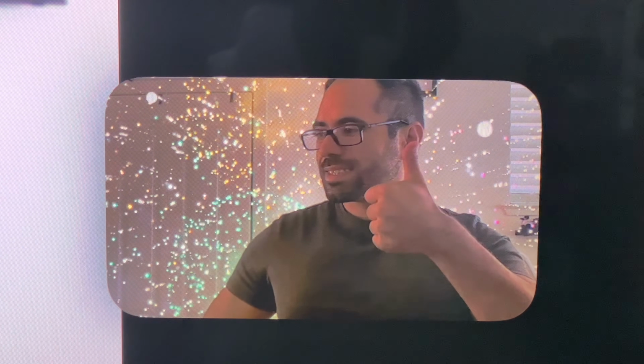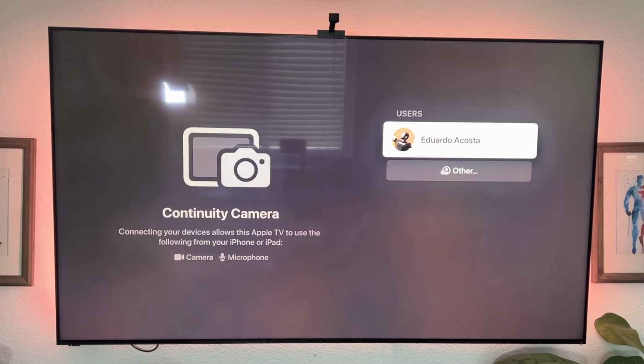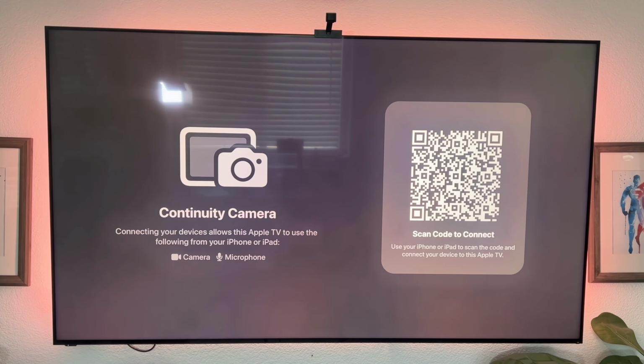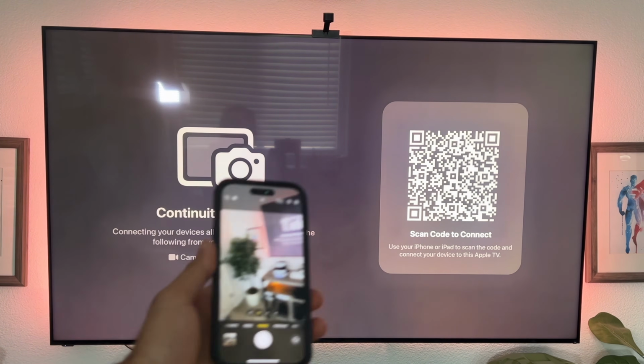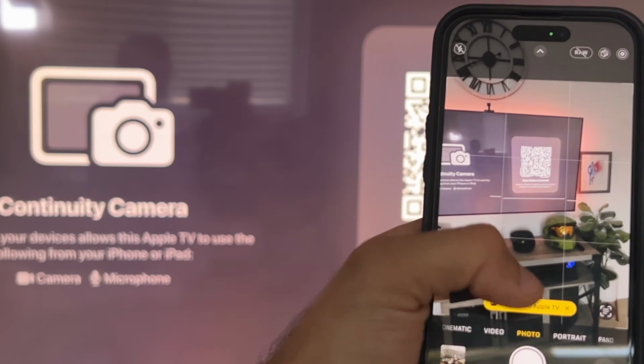You simply just accept the prompt, or you can actually select this option right here, which then will give you a QR code. So if a friend is over and they like to use their device, they just need to scan it. So long as it's an Apple product, you'll be able to connect that device, and that'll be the dedicated camera for FaceTime calling.